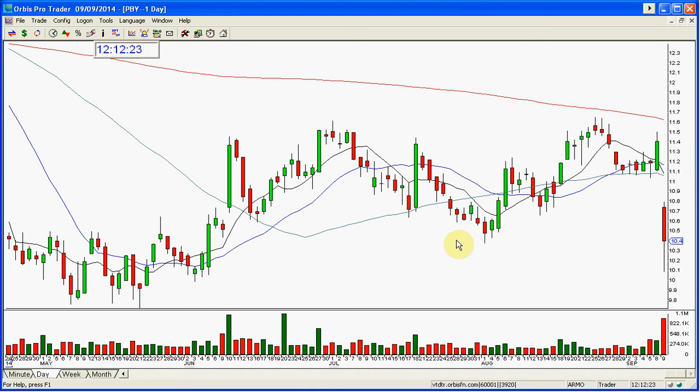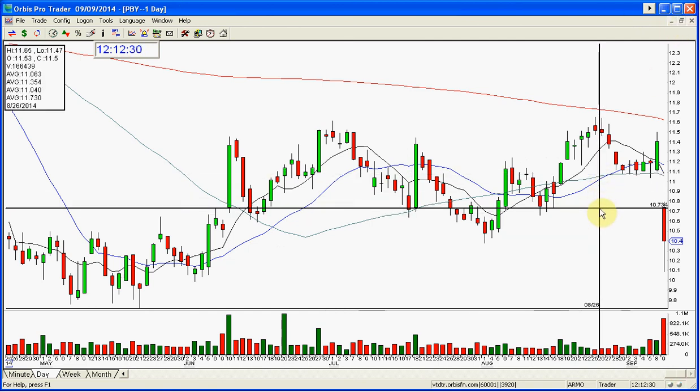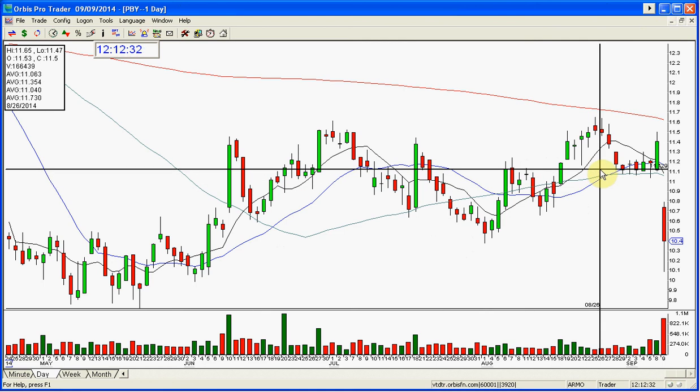But a lot of people tend to do what you saw in the 1 minute bar in here and believe that the stock is going to fill the gap. So they want to buy this to fill the gap up to 11.10-ish. But that's not going to happen.